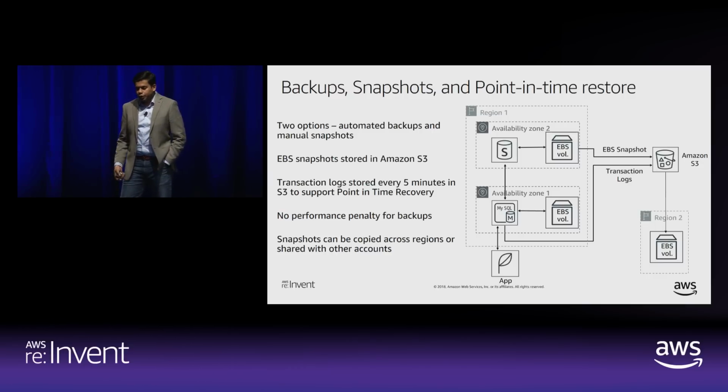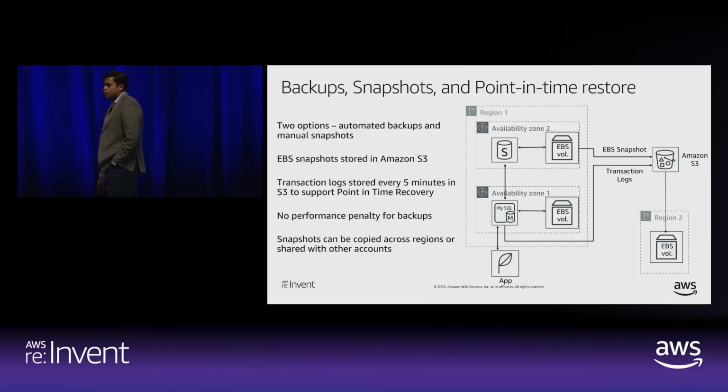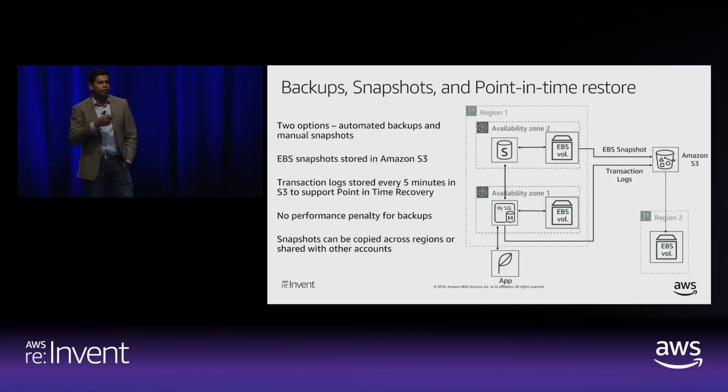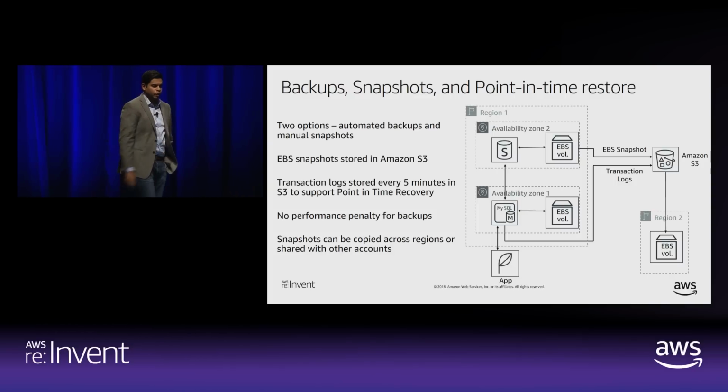What we essentially do with automated backups is that every day around evening, we take a full snapshot of your database. And every 5 minutes, we take the transaction logs and ship them out to S3 for retention. So whenever you are doing a point-in-time recovery, we find the nearest snapshot that we have, replay back the transaction logs, and you have your database pointing to a state in the past.